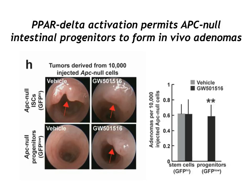So we performed a very simple experiment. We treated mice with our PPAR delta agonist and then deleted APC in stem cells and in progenitor cells and transplanted these cells using colonoscopy back into the colon of recipient mice. And the data from that experiment are shown here. So on the left side, we're looking at the transplantation of vehicle stem cells and vehicle progenitor cells that have undergone deletion for APC. And as one can appreciate, only the vehicle-treated stem cells that have lost APC are able to initiate tumors in the recipient colon.